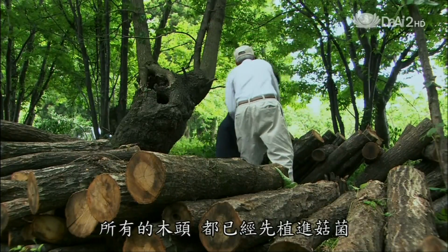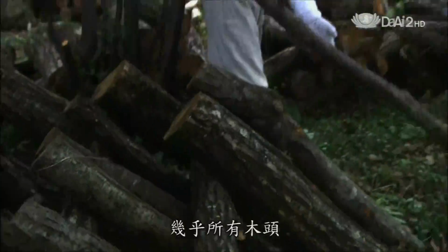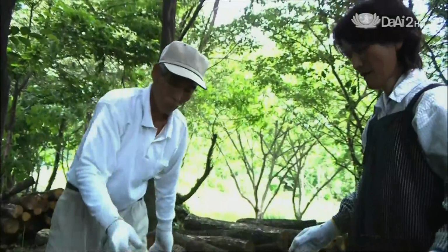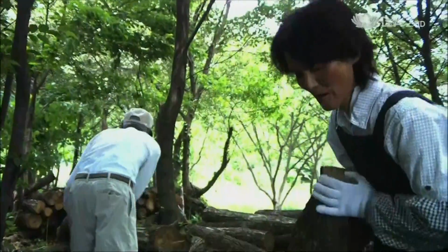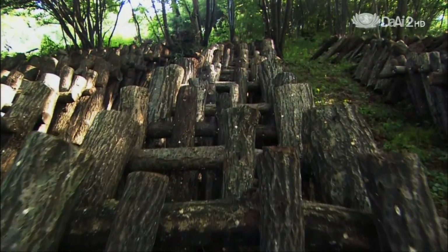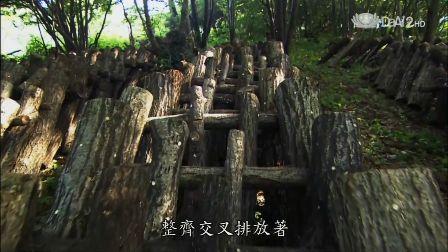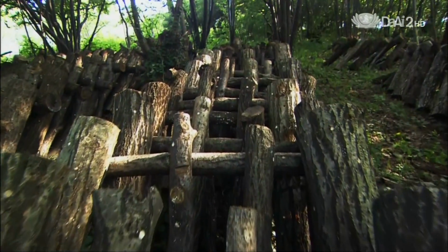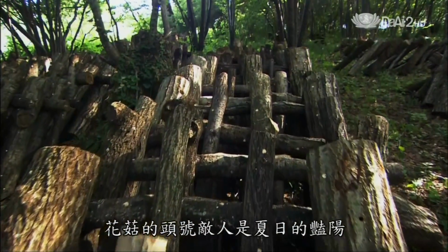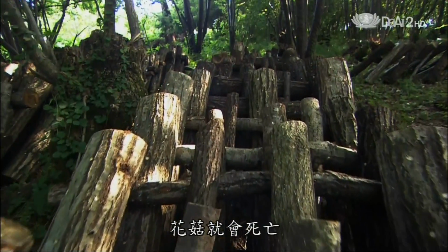All the logs have been inoculated with mushroom fungus beforehand. Almost all of them are the grandchildren of Yama-oyaji trees. The logs are neatly laid in traditional lattice formation. Number one enemy of shiitake is the strong summer sun. If the logs are exposed to the sun for too long, the mushrooms will die.